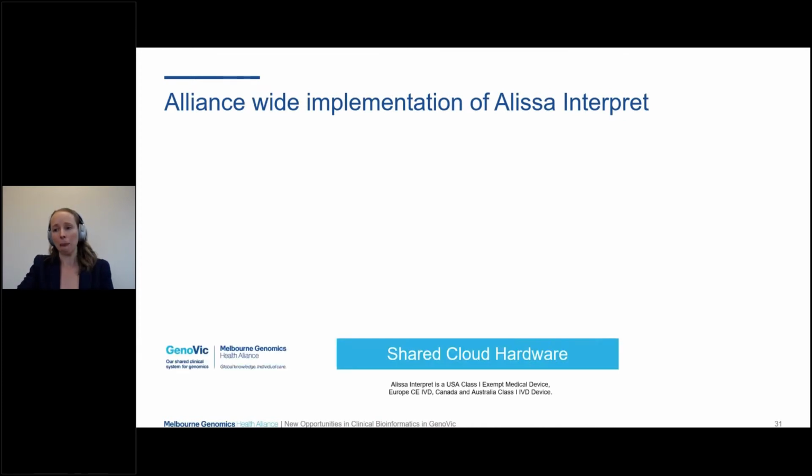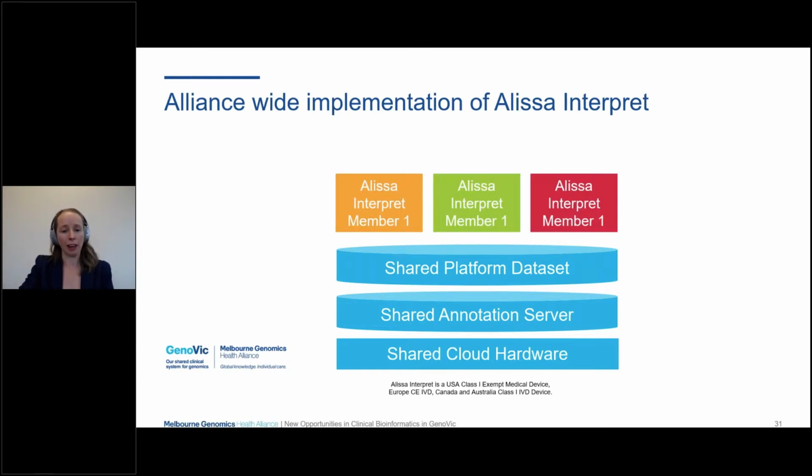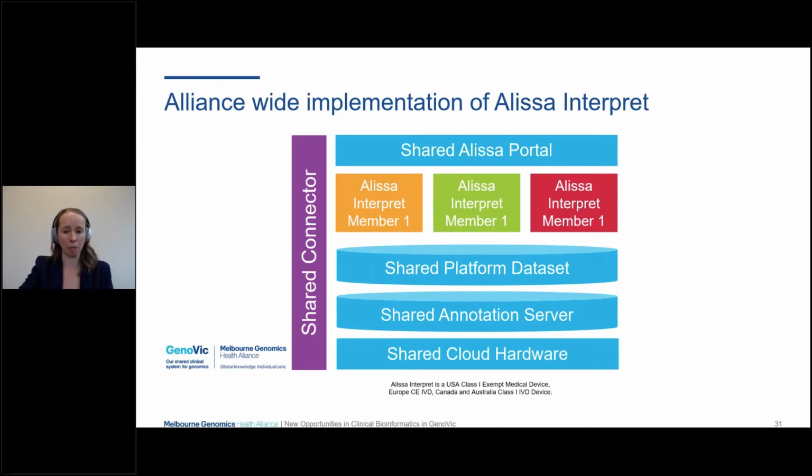So we implemented ELISA in quite a unique way. What we've done is we've leveraged some of the sharing capabilities that have been built into ELISA but haven't actually been used by most users of the ELISA system from Agilent. Because Genovic has this cloud hardware as the basis for it, they share that hardware. Users share the annotation server and particular data sets that they can share. But each of the members have their own instance of ELISA. This is deployed, as I said, all within the AWS cloud. And they have a shared portal for this and a shared connector, or the APIs that connect them via GOS.